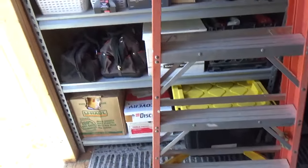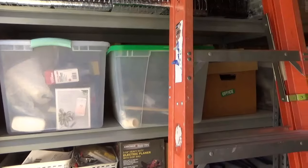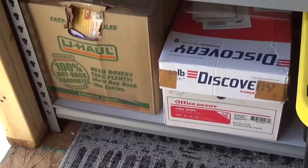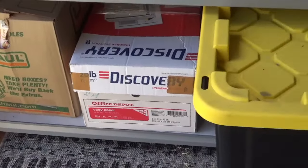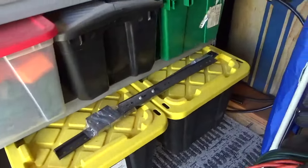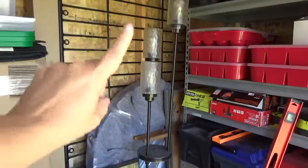I don't know what's in these bins, and I don't want to know. I do know that I have some boxes with just paperwork that I need to go through. Over on the other side is a light that I need to get rid of. This is not my style anymore. I do not want it. So I need to work on that soon here.